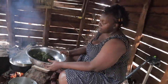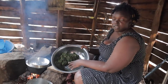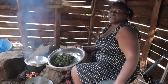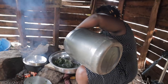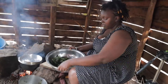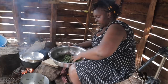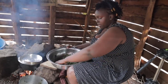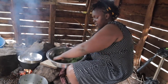This is the hack, the Kisii way. When your vegetables are cooked, you can wash them again with clean water so that they stop being bitter. This is for people who don't like the bitter taste. Me, I like the bitter taste, but you have to consider others. So I'll just wash them and drain this water. Guys, if you're enjoying these farm vlogs, let me know.